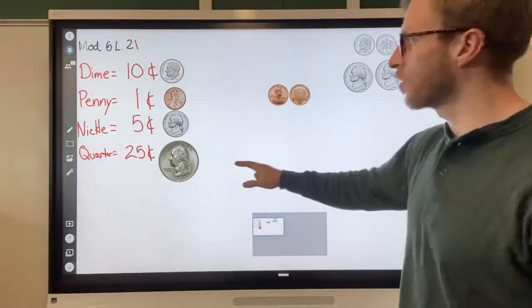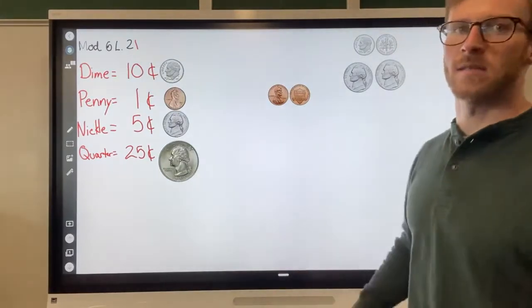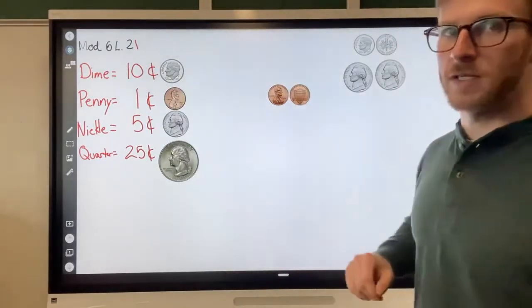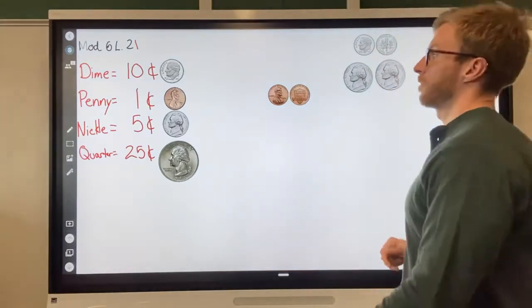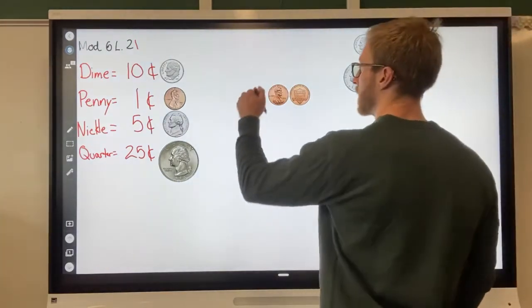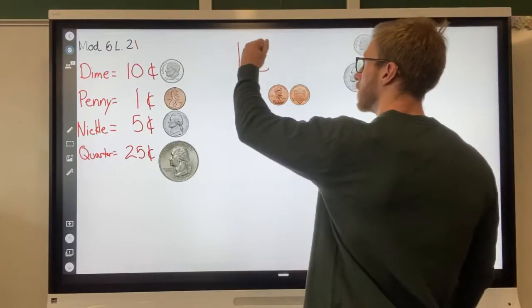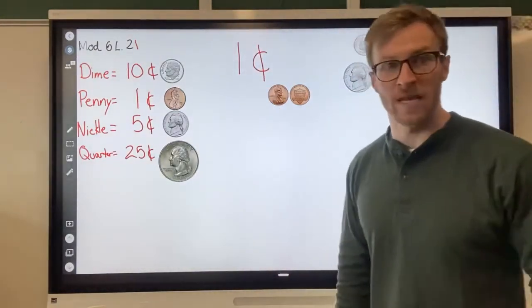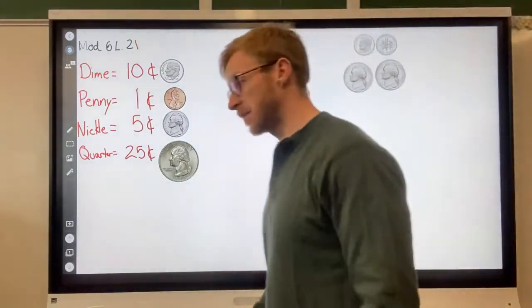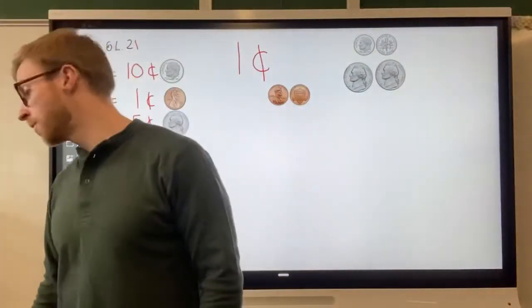If a quarter is 25 cents, how many pennies would I need to use to make 1 quarter? Well, if a penny is 1 cent and I need 25 cents, I would need 25 pennies. So 25 pennies is the same as 1 quarter.